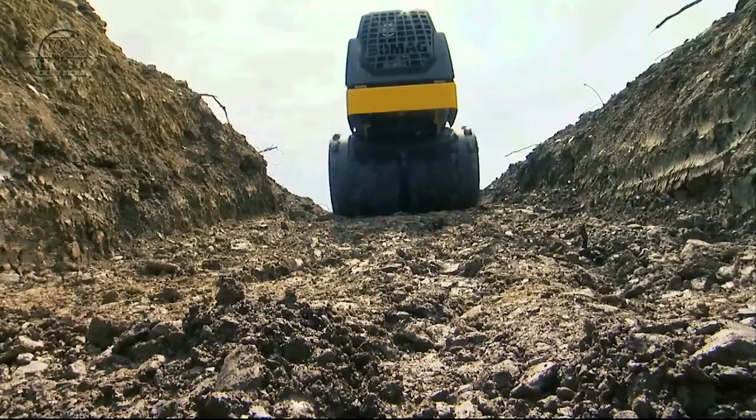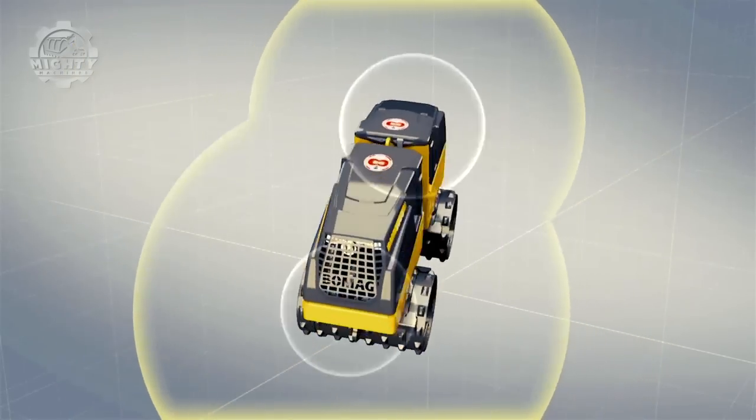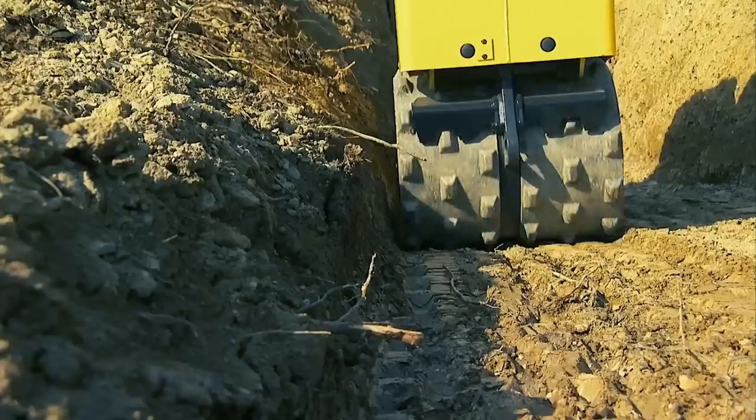With the original BOMAG drum extender, the operators have the freedom to adapt the working width from 24 to 34 inches in just minutes.